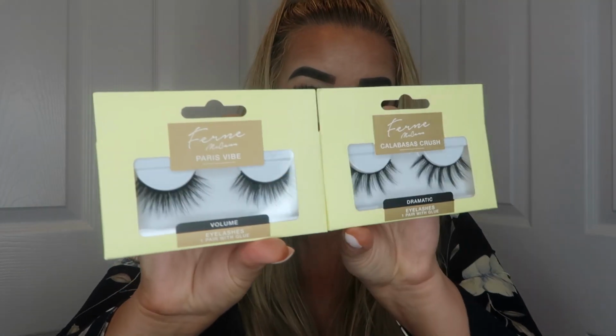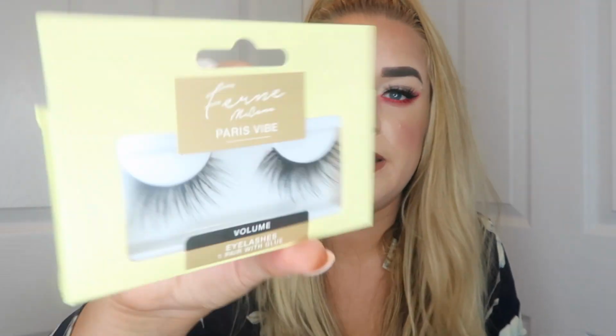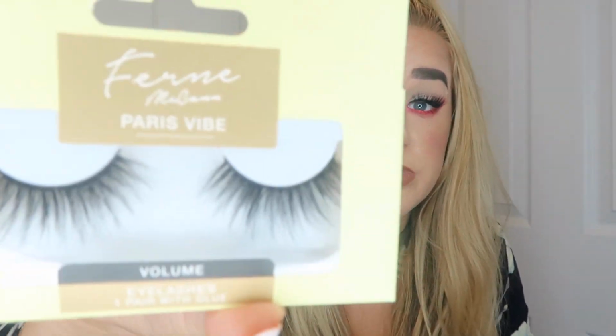And then I got these lashes, which look so good, and these are the Fern McCanwage. Have you seen these? Look at these for £1. These are the volume eyelashes in Paris Vibe. Do you get adhesive with these? Oh, you get lash glue as well.